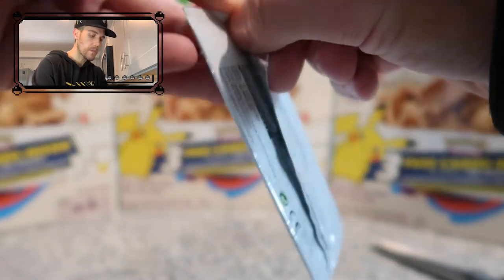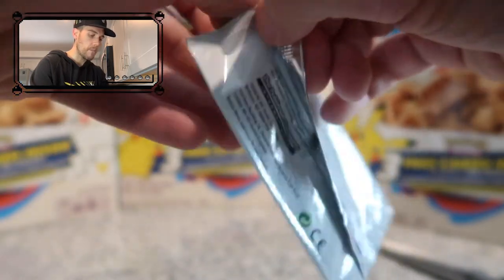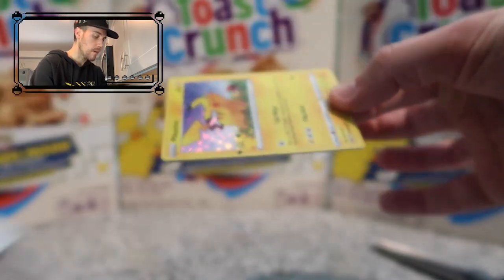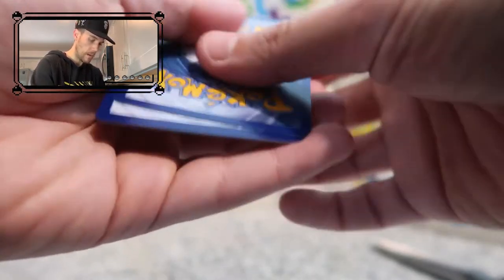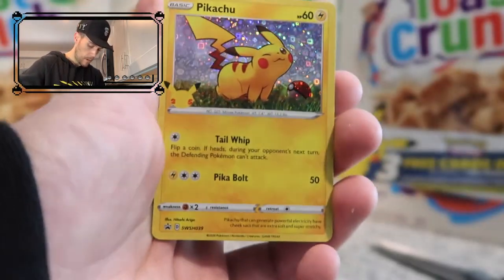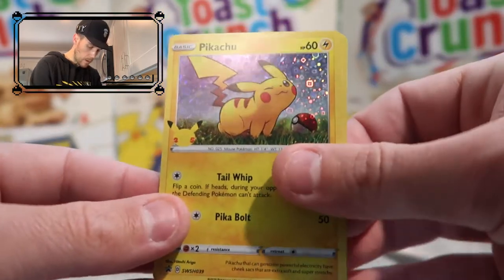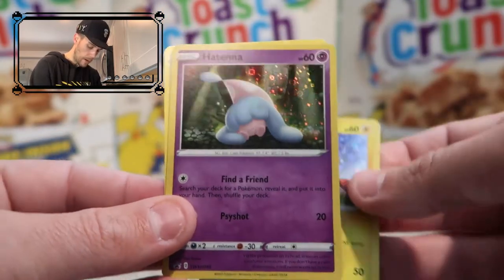They have the 25th anniversary logo on them. The other ones don't, and I'm really disappointed by that. I don't get why you would make exclusive cards that wouldn't have the 25th anniversary logo on them. That just doesn't make sense to me. You're printing them with a special holographic anyways, and as you saw there, I don't even have to shuffle it. We got another Pikachu. So maybe you're guaranteed a Pikachu in each one, and then another one could be the holographic. And there we go.